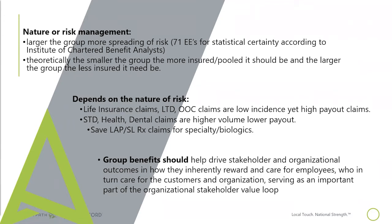Excluding stop loss or large amount pooling for specialty or high cost drugs, health and dental typically does have a high volume of lower payout claims, and therefore it can be tracked, and it is more stable, more predictable, and therefore does serve as a good avenue when you have roughly 71 or greater employees to take a look at self-insuring. So group benefits, again, this was mentioned earlier on in the presentation, it should help drive stakeholder and organizational outcomes. So we always want to keep that stakeholder value loop in mind.